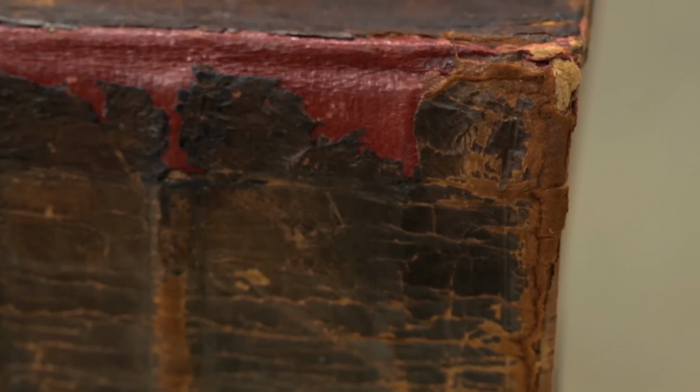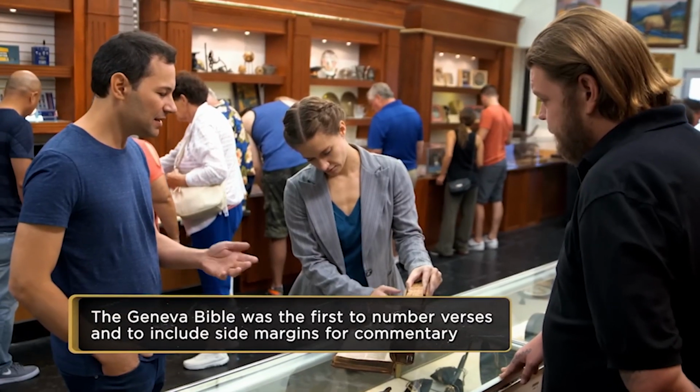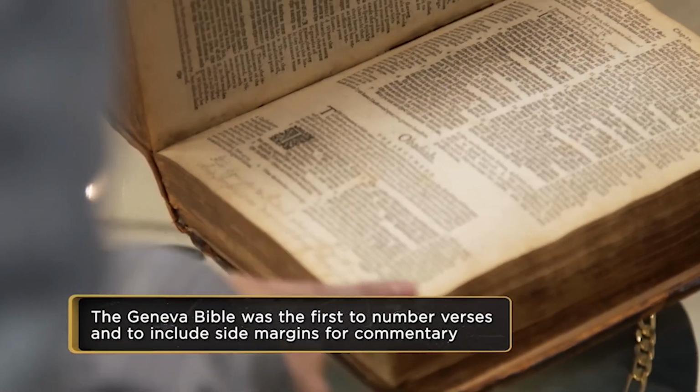It's just a front joint repair, looks like. It's a little bit crude, I admit. I'm sorry, this repair job, it's so awful. Now, let's concentrate on the importance of the Bible. It has the title page. On the one hand, I like these little notes here. This was actually a study Bible, and they made little notations in the margins.